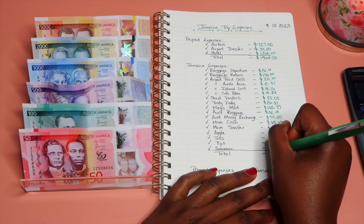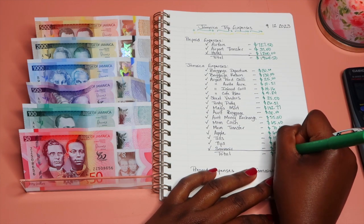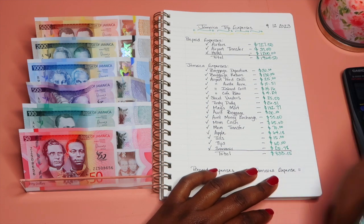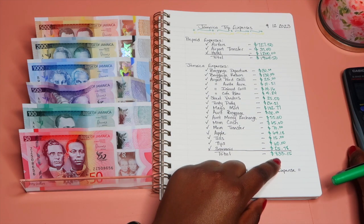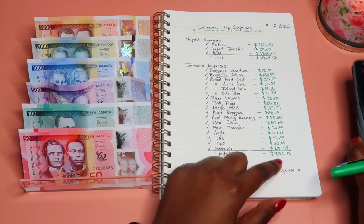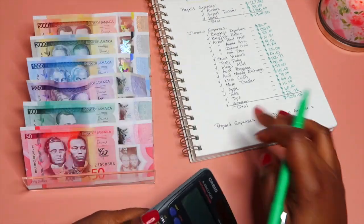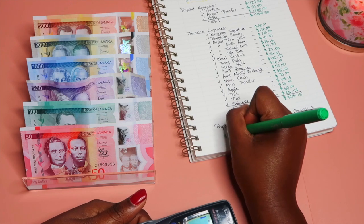$833.15. I feel like I talk with my American accent. I'm a Jamaica talk. Hold on. $833.15. I don't even think that's so much I paid. But as you guys can see, what you can see, I'm gonna pay $833.15 in Jamaica expenses.